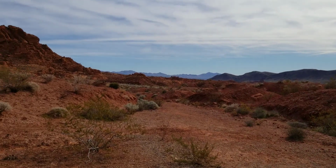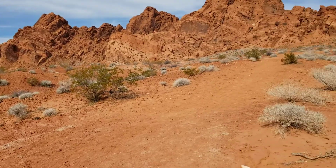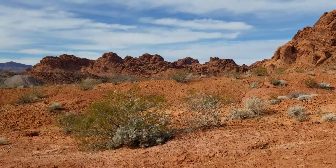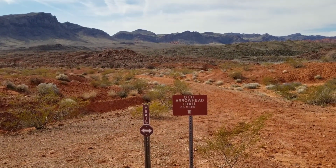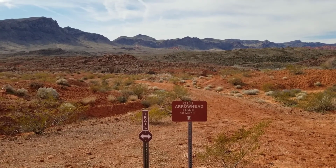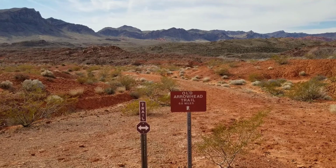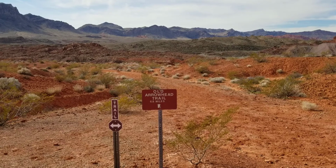The loop goes this way and this way, and so we are at the edge of the Elephant Rock Loop and heading on to the old Arrowhead Trail. It must need to cross that highway there, and then we'll see if we can locate it. We'll find the spot where we got off course and make that clear, hopefully.